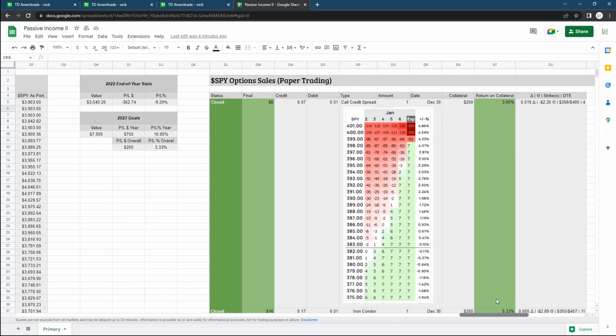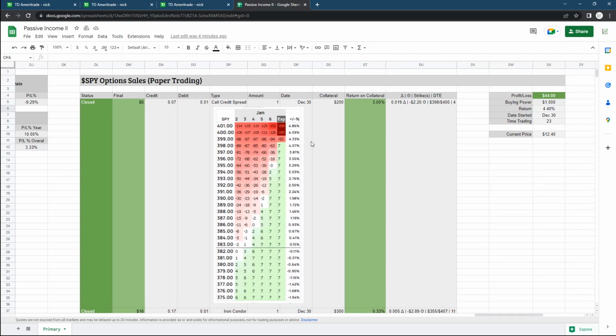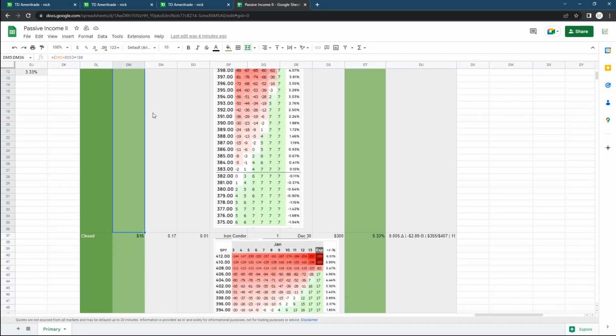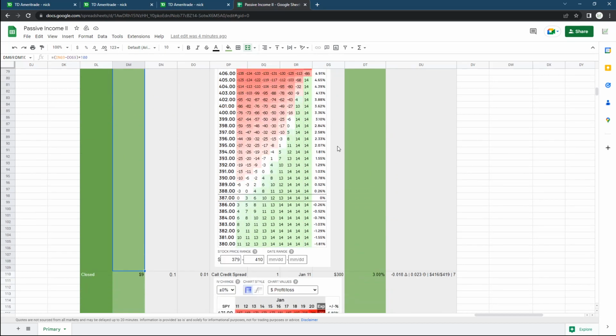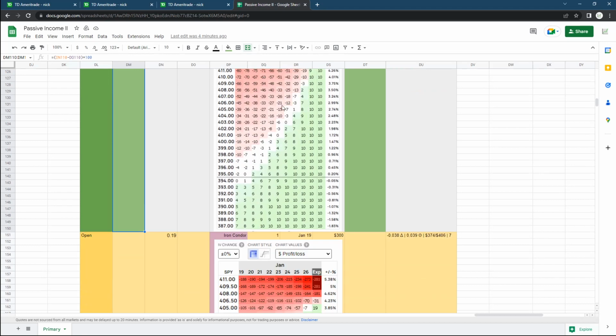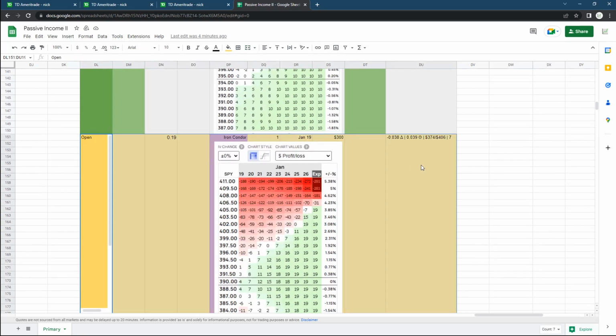And speaking of spreads, as you can see, I don't remember if I closed any this week. I very well could have, but you can see our profit on spreads over the course of 23 days is 4.4%. We haven't missed a single trade yet. So as you can see here, we closed this one for $6 gain on $200 of collateral, $16 gain on $300, $13 gain on $300, $9 gain on $300. And I think I opened this one this week, but I opened an iron condor between 374 and 406 on SPY for $19 here, and currently I'm just kind of waiting this one out.